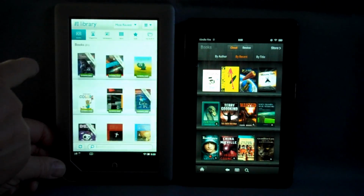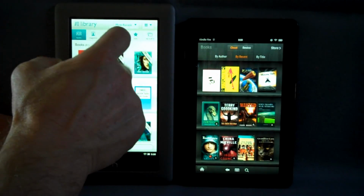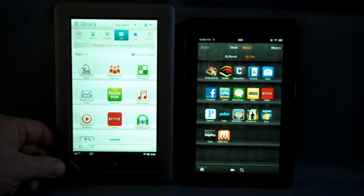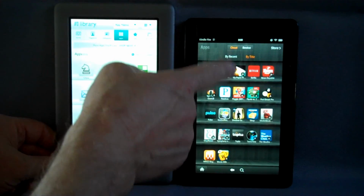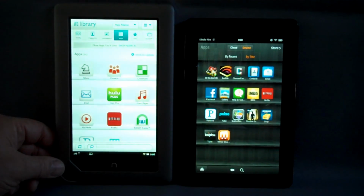I don't have quite as many books on my Nook here. And you can also look at your magazines, newspapers, apps. To do that on the Kindle, I have to go back to the home page there. These are the apps that are currently on my device. You can also see what's in the cloud, which these are all apps I've bought at the App Store from Amazon, but they're not all installed on the Fire.